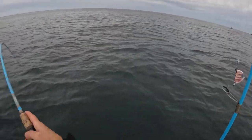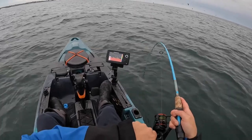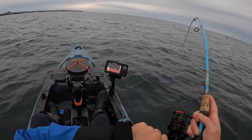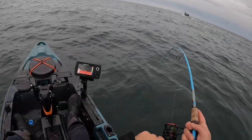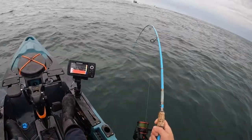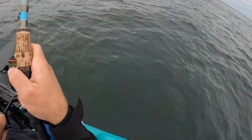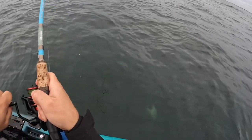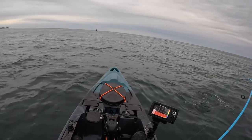All right, I think this guy might be a little bigger than the first one. Yeah, I think this guy's got a little more weight to him. Maybe there'll be some bigger fish mixed in here. This guy does not want to come up. Still haven't seen color on him. That's because it's a bluefish. So they're in the mix as well.